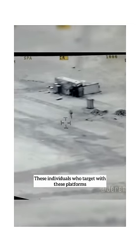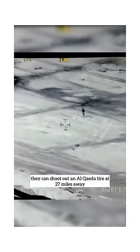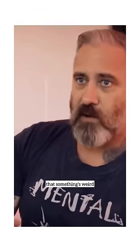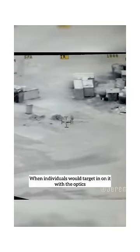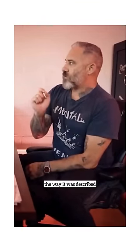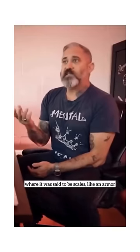These individuals who target with these platforms, they can shoot out an Al-Qaeda tire at 27 miles away, but not being able to lock it was one of the first signs that something's weird. I was able to find direct eyewitnesses and corroborate that this event did happen. When individuals would target in on it with the optics, the way it was described, each of these hanging things, they were stiff, like they weren't moving. They had geometric form, like scales, what was said to be scales, like an armor.